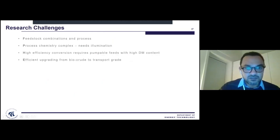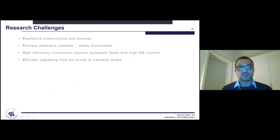So the research challenges, definitely nowadays we are trying to mix different feedstock. For example, the cow manure with the algae, then wood with the sewage sludge. So we are going to check the synergetic effect in the HTL process, and it is really challenging. And process chemistry, if you go into the literature, you will see very few studies on the chemical kinetics and reaction kinetics of the HTL process, mostly on the model compounds. And for high efficiency conversion, you need high dry matter content, but then you have more work from the mechanical point of view on the pumpable feeds. You need a very strong pump to pump your feed into the HTL process. And then definitely the efficient upgrading from the biocrude to transport grade biofuel.